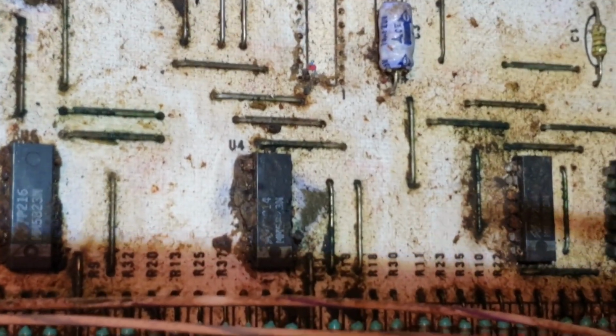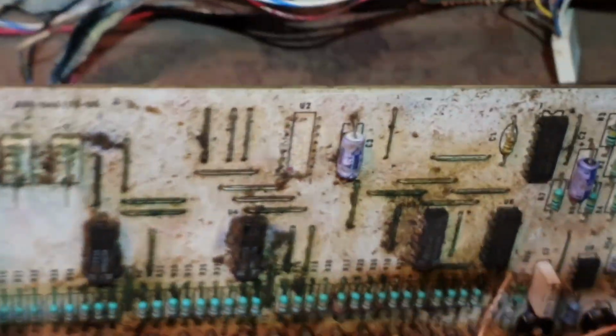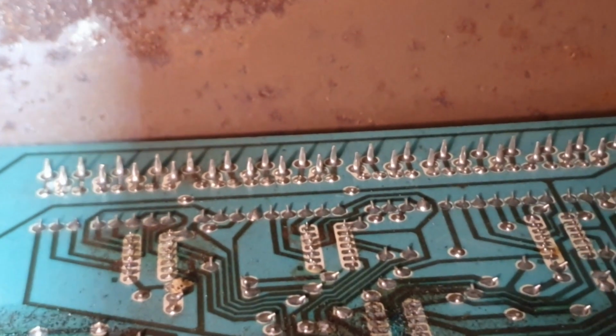I think fortunately a lot of these ICs are actually just standard parts and should be very easy to replace. I don't know what the other side of this circuit board looks like, so kind of flip it over and take a look. Okay.